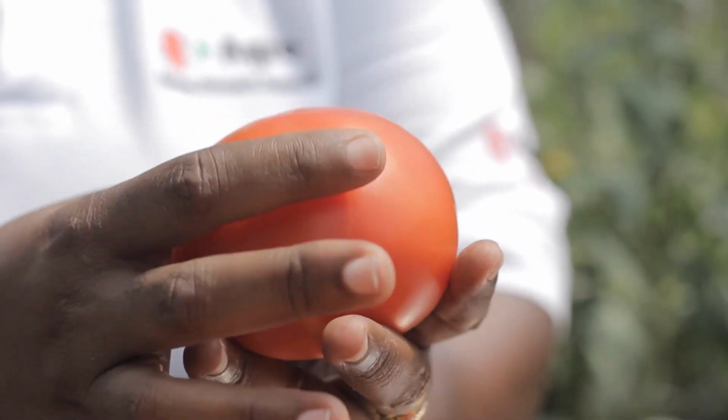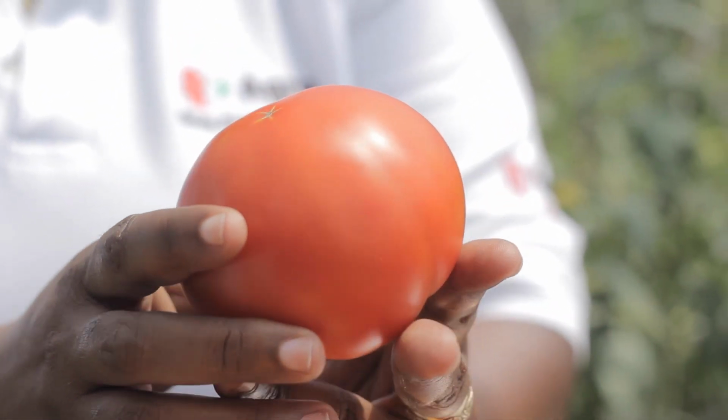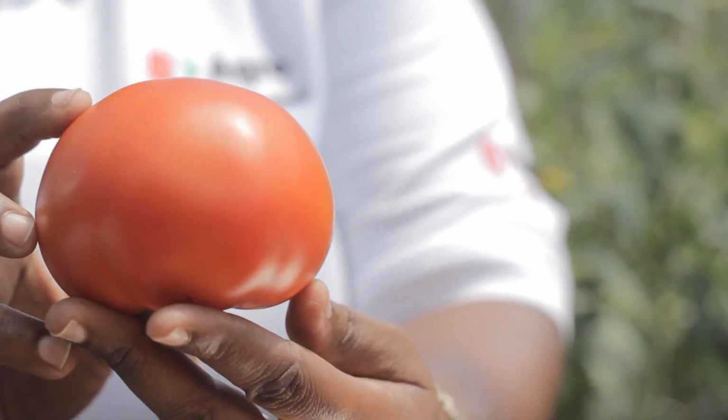Both varieties can be grown under a protective structure. However, the Matthias is more designed or equipped to tolerate the protective structure or that kind of environment.